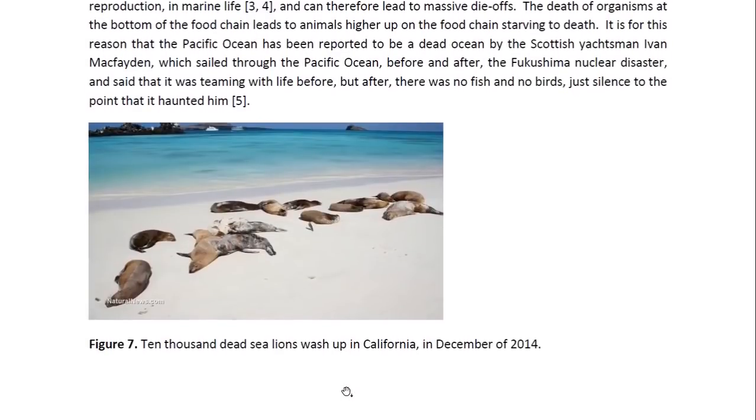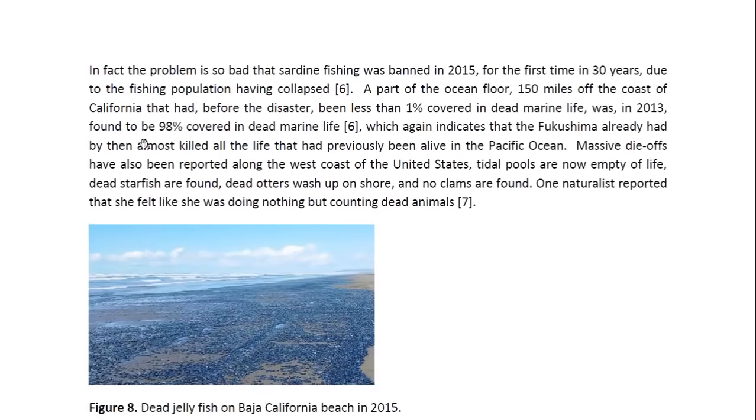And here we see part of the 10,000 dead sea lions that washed up in California in December of 2014. Massive die-offs are happening, and have been happening since 2011, actually. Now, the problem got so bad with sardines that sardine fishing was banned in 2015 for the first time in 30 years due to the fishing population having collapsed.